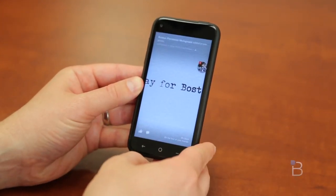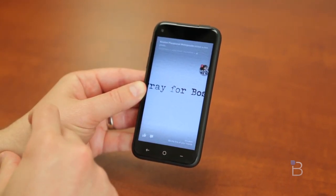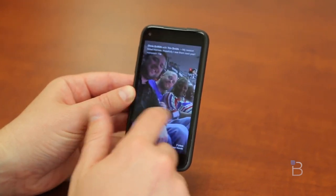The phone is also pretty zippy, too. It's being powered by a dual-core chip, which has plenty of power. But when I was playing games or watching videos, doing normal phone stuff, no issues with slowdown at all.